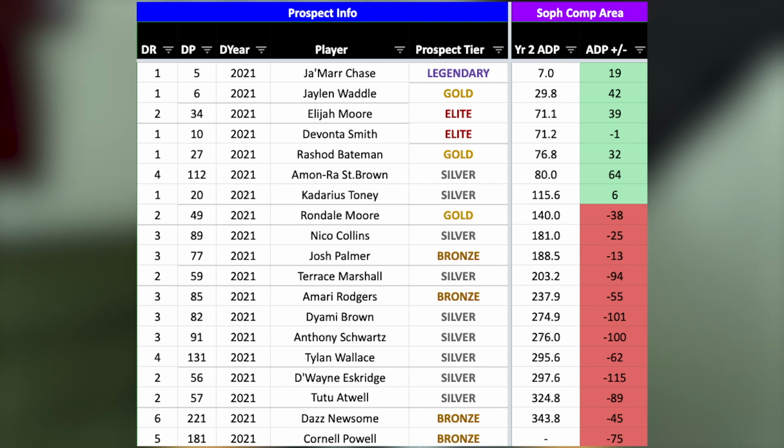Tutu Atwell. Now, this is good info to have, but the issue is, a lot of years, I'll sort these guys by ADP. So I have them all sorted by year 2 ADP from Dyko. And usually you'll see a mix, right? You'll see up top, all of them will have gained ADP, and then you'll get to that 80, 100 range, and you'll start seeing a mix, right? You'll start to see Michael Pittman and Henry Ruggs next to Darnell Mooney, Gabriel Davis, guys in that area. And you can kind of exploit it that way.